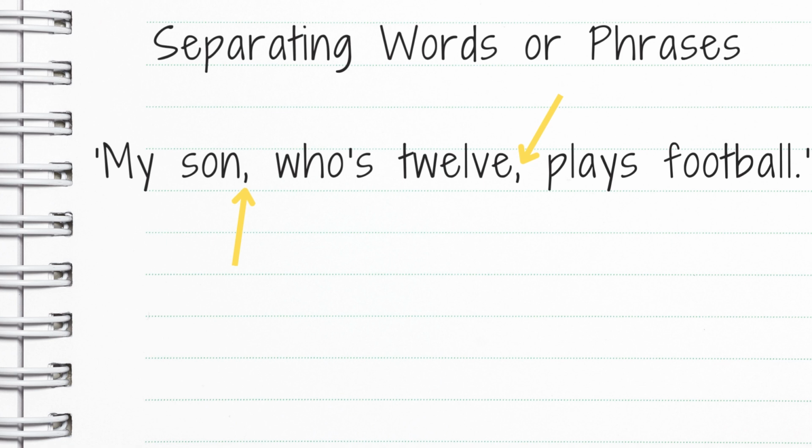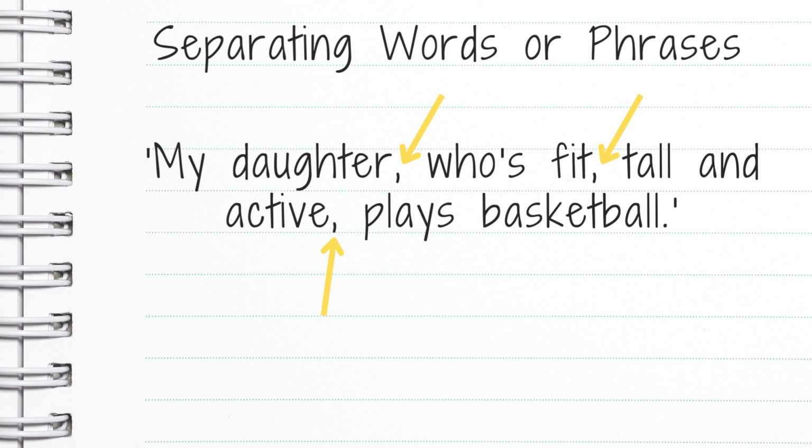So we've got, my son, a little bit of exclamation, who's 12, plays football. Then we've got similar separating words or phrases. My daughter, who's fit, tall, and active, plays basketball.